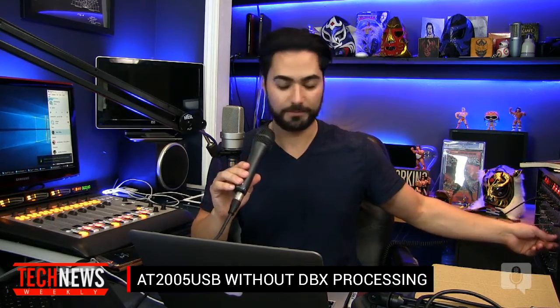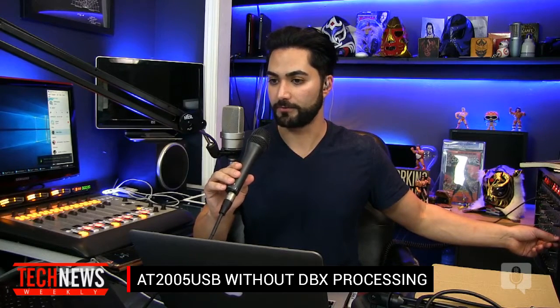So here I am on the TLM 103. This is the microphone in front of me. I'm going to turn this off. And now I am on the AT2005 USB XLR mic. I'm connected via XLR. Now, it is a little brighter as far as I could hear. I could lower it a little bit, because the processing on this thing is set for a different microphone and not this. So let's turn off the processing. Now the processing is all the way off. There's no processing at all.